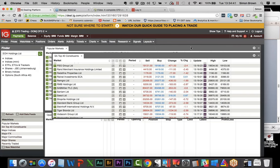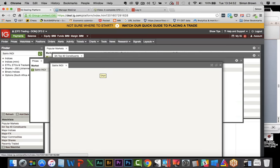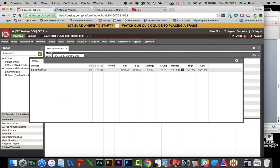Graham, you're talking about Fini, Indy, Resi. Let's have a look at how those look. STX, IND. So here's the Satrix Indy, which I trade in my lazy system. We're on weekly, so at this point it's telling us nothing. No excitement there whatsoever. In fact, if anything, this is looking weak. We had got a buy on it, and then we got kicked out, and then we're back again.